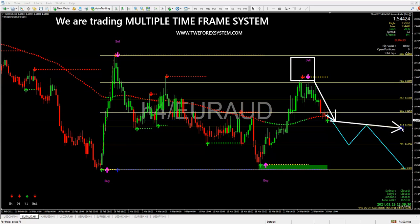I will say the market will come back to the 78 Fibonacci line. From there, the market will do a small retracement, retesting our 61.8 Fibonacci line. Then what do you think is going to happen next? Well, boom, the market will be in a sell, a continuation of the sell.